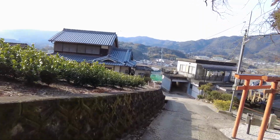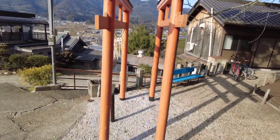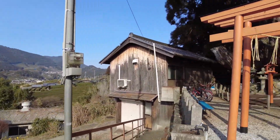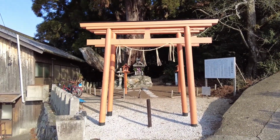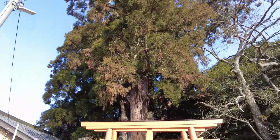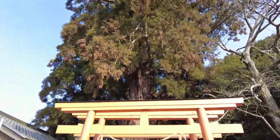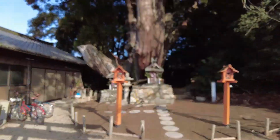And then here's the shrine. We just had lunch there on that bench. And this shrine is famous for this cedar tree. This really big cedar tree. And it is older than 1,300 years.